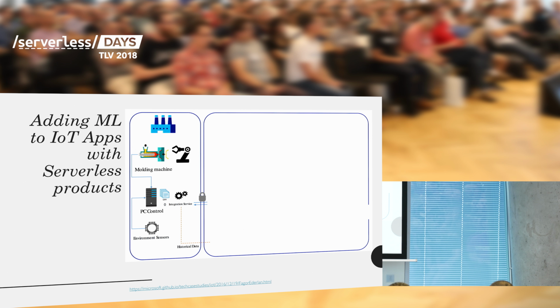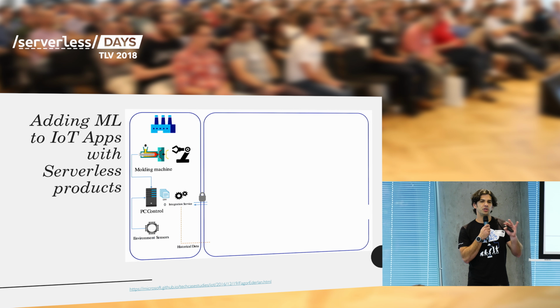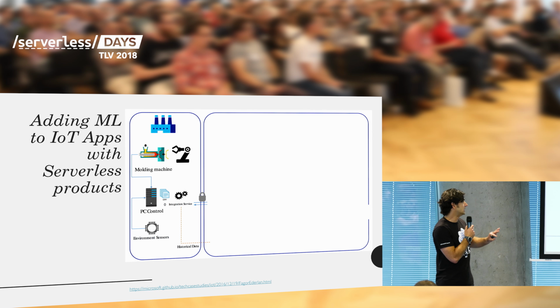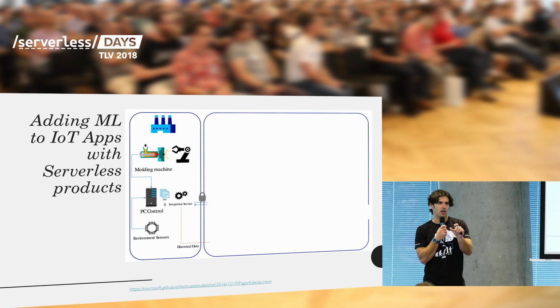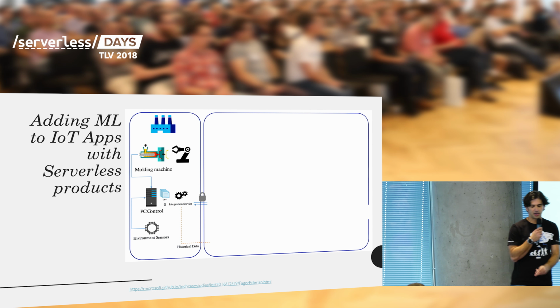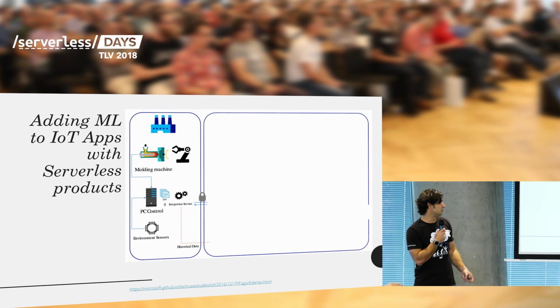So they have mechanical arms that manufacture parts, and that goes into a molding machine. That has proprietary software that talks directly to some sort of really old version of Windows that can't be touched and picks all these 3D measurements of every single part and saves them as a bunch of CSV files. So it's a little messy, right?